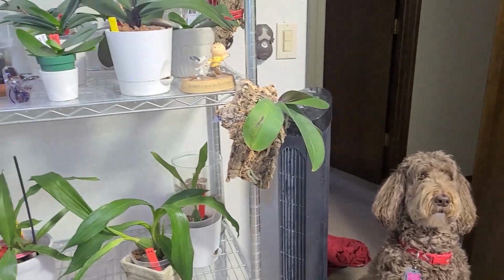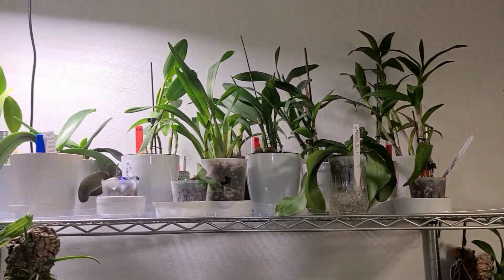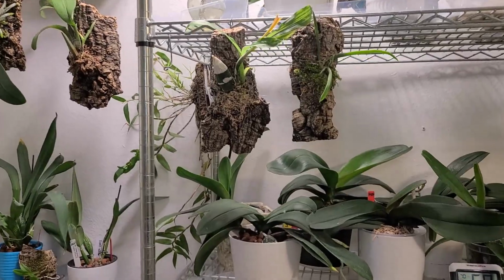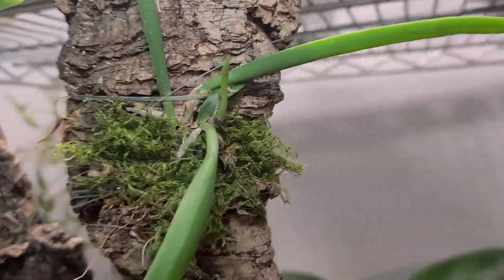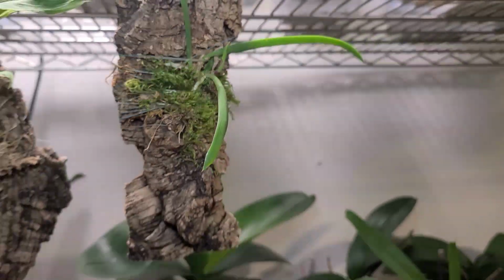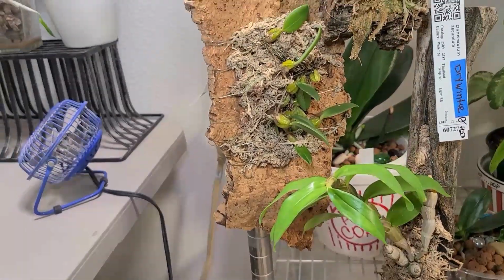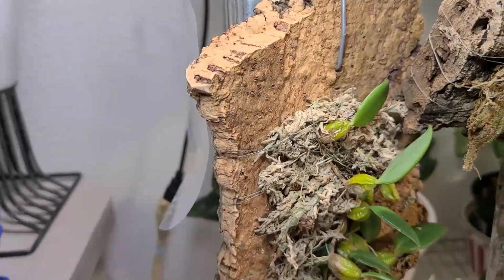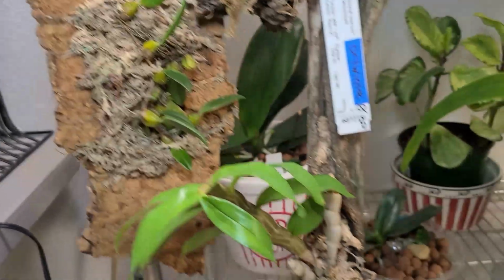Here is the rest of my orchids doing well. They're loving that top light, the new light we've added. My yellow bird is finally growing. It might be a spike, but I think it's another set of leaves. Who knows? We shall see. Here we have my only other Bulbophyllum, and she's holding her own. Lost a few leaves to turning brown and falling off, but everything needs a watering.